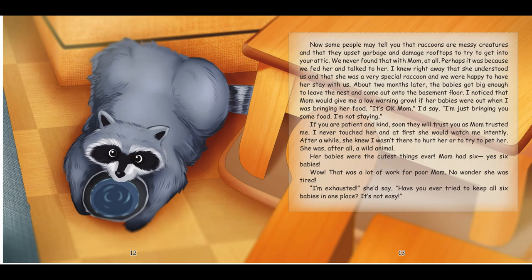Now, some people may tell you that raccoons are messy creatures, and that they upset garbage and damage rooftops to try to get into your attic. We never found that with Mom at all. Perhaps it was because we fed her and talked to her. I knew right away that she understood us, and that she was a very special raccoon, and we were happy to have her stay with us.